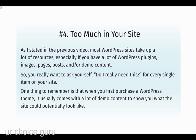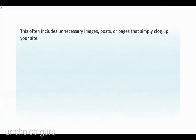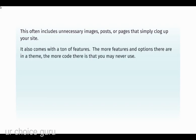Now, one thing to remember is when you first purchase a WordPress site, it usually comes with a lot of demo content that is built into it to show you what the site could potentially look like. But if you install the demo content and just tweak it a little bit here and there, and you don't go back and delete all the demo content, then your site is going to load extremely slow. This often includes unnecessary images, posts, or pages that simply clog up your site. And that's what's happening here.